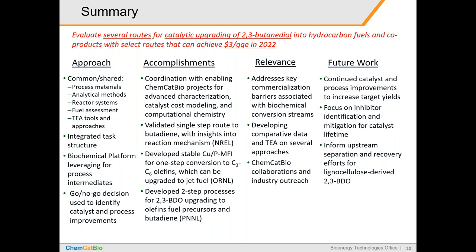With regard to relevance, a lot of these projects are trying to address the technology and commercialization barriers associated with transitioning from clean sugars to lignocellulose-derived feedstocks, and future work will continue to evaluate the impact of these non-target impurities and inhibitors and look to further develop catalyst materials that can handle the impurities, high moisture content, and inform upstream separation processes as well.